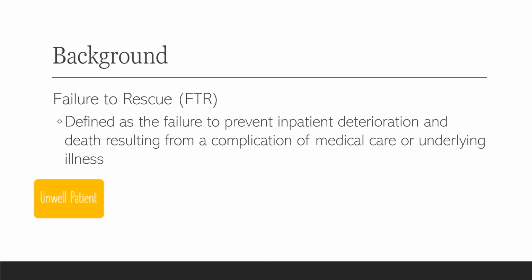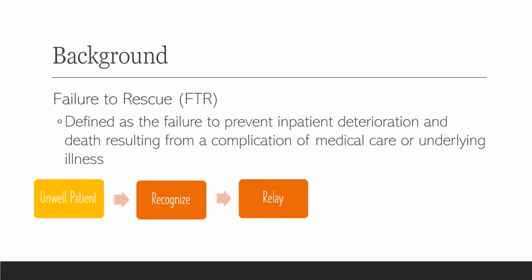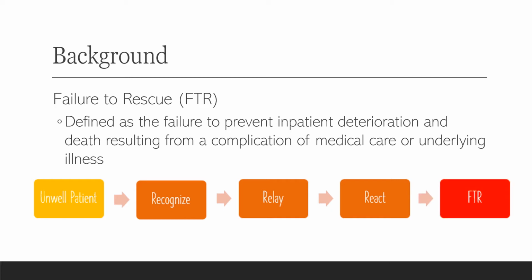The 3 R's of failure to rescue an unwell patient can be divided into 3 critical stages: failure to recognize the signs and symptoms of complications, failure to relay important information regarding complications, and failure to react in a timely and appropriate manner to a patient's deteriorating condition. Each of these stages represents several opportunities to improve patient safety.